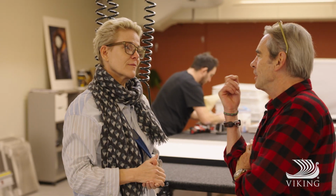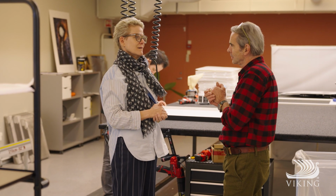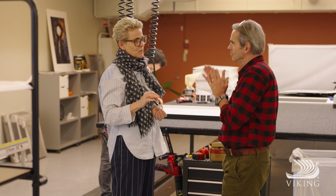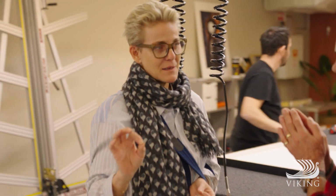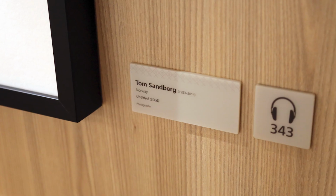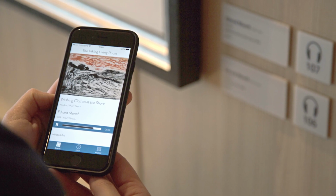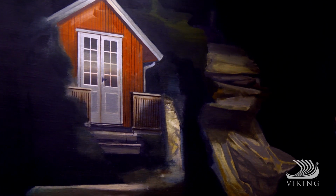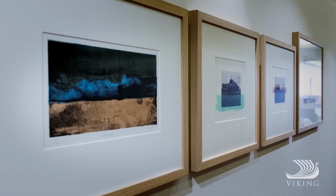Just tell me, while we're here, a little bit about the Viking onboard art guide, because it's quite something. How does it work? It's amazing. When the guests come on board, they download the special app, so they can walk around listening. There's a number next to a signage plaque next to every artwork, and they can type this number in. You can listen about the artist, about the artwork. Everything is read in. It's fantastic.